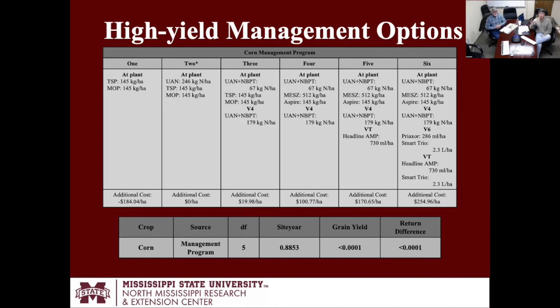With management program 3, all it did was split that nitrogen application to an at-plant and a V4 application. Then with 4, we moved into some of the micronutrients, adding some zinc and some boron. And then 5 and 6: 5 had a fungicide treatment at tassel, and 6 had fungicide treatment and foliar fertilizer. We broke that down into the additional cost above what we call the grower standard, or management program number 2.